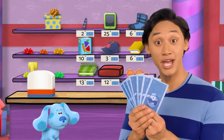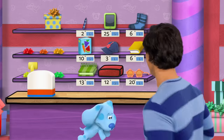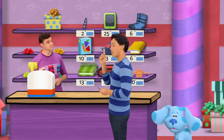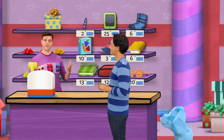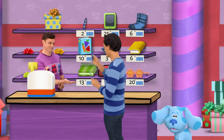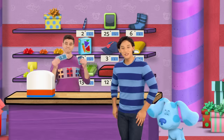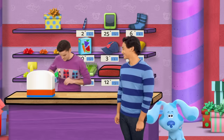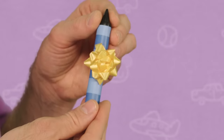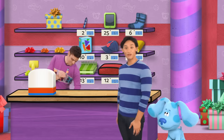$2. Okay. 1, 2. Hey, I'd like to buy one new crayon, please. Sure thing. That'll be $2, please. Okay. Here you go. 1, 2. $2. One blue striped crayon coming right up. My brand new crayon. And it's all wrapped like a present.